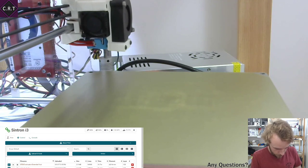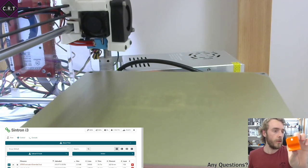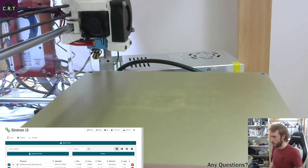Part of the reason for doing this was just so I could have something to stream. And then we've got some holes on either side for securing it to the extrusion. So let's get some nuts and things.